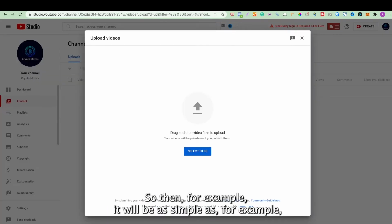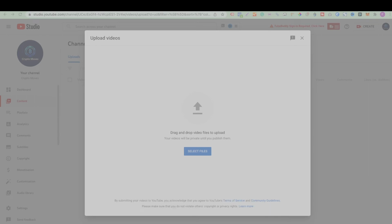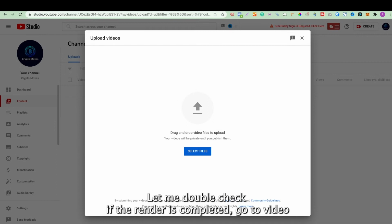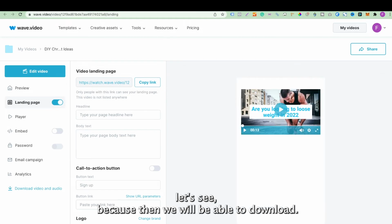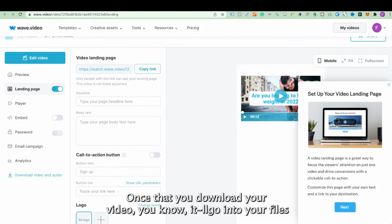So then, for example, it will be as simple as you come to the channel, go into downloads, and let's see if my video has already rendered. If it hasn't, let me double check if the render is completed. Go to video, and then we'll be able to download your video. Once you download your video, you'll go into your files.